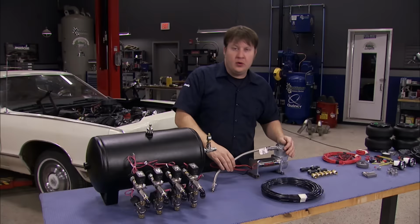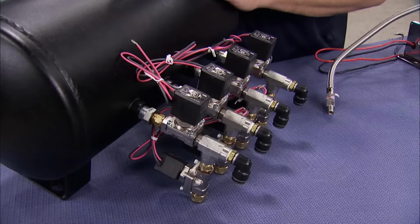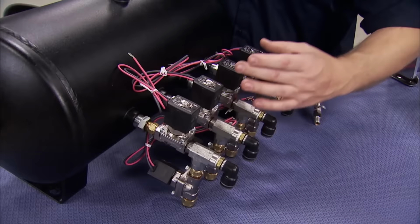While Mark's in the back finishing up that rear, I've been up here doing a little bit of plumbing. Now, this right here may look a little bit intimidating, but really and truthfully, it's just time consuming. Let me explain it to you. We've got 8 individual valves, but really and truthfully, you have only 4 circuits. You've got, let's say, these 2 for the front and these 2 for the rear.